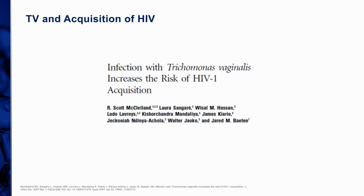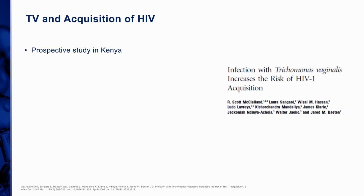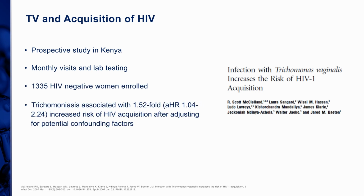Dr. Vanderpool mentioned HIV, and I think that this is probably the STD that Trich is most notorious for being associated with. There are many studies out there that have confirmed this association. This is just one that I chose, where they did a prospective study in Kenya. They did monthly visits and lab testing. They enrolled HIV-negative women, and they found that women with trichomonas had a significantly increased risk of acquiring HIV during the course of the study. So really important in that regard.